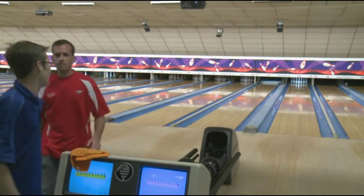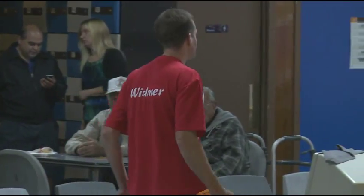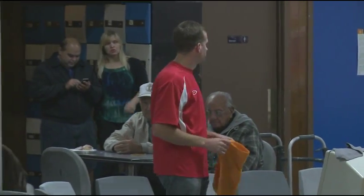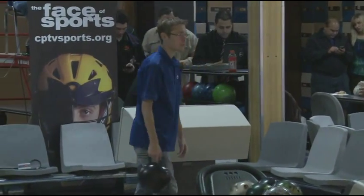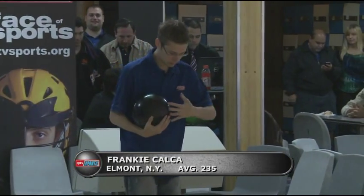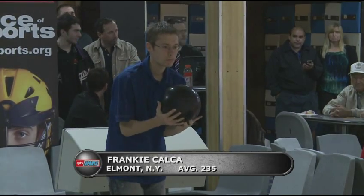Now, do these bowlers have the advantage of watching the first competition and seeing how the lanes are reacting? You definitely do think so. Scott should have been watching Matt and his ball reaction and maybe moving off that. And Frankie could definitely see Tom and the success that he had on the corner of the lane like that. Yes, it's interesting that we have the same righty versus lefty matchup that we had in match number 1.